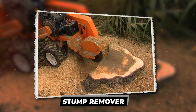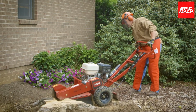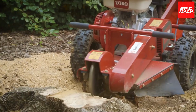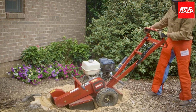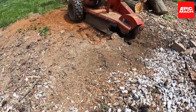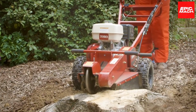Stump remover. This rugged stump remover makes short work of clearing unwanted tree stumps. Its spinning bladed teeth aggressively grind away wood as it's lowered onto the stump. Guided by its operator, the machine can devour even huge, robust stumps within minutes. Clearing land by hand would take hours, but this machine conquers stumps with ease.